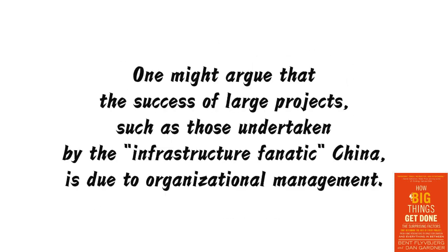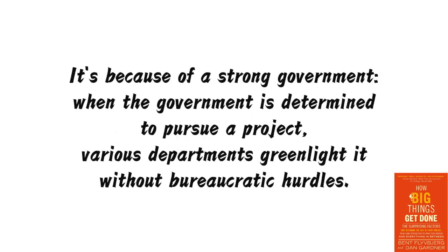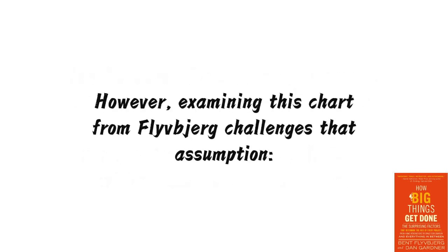One might argue that the success of large projects, such as those undertaken by the infrastructure fanatic China, is due to organizational management. Why can China execute large projects effectively? It's because of a strong government. When the government is determined to pursue a project, various departments greenlight it without bureaucratic hurdles. However, examining this chart from Flyvbjerg challenges that assumption.